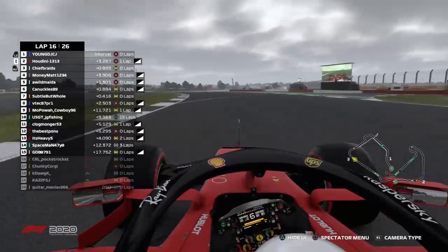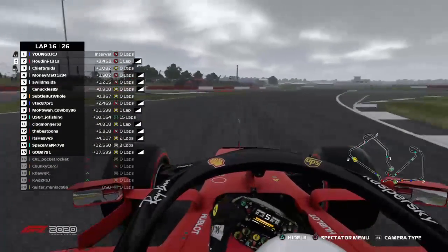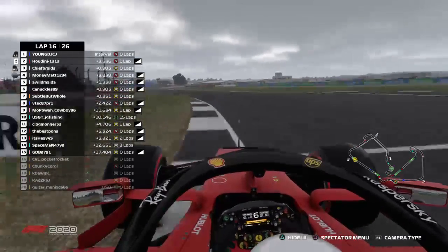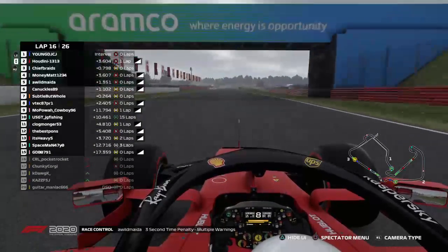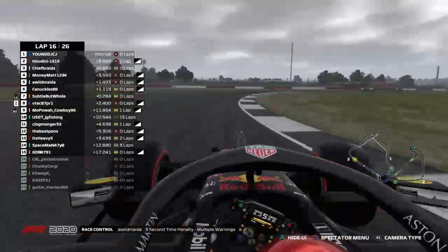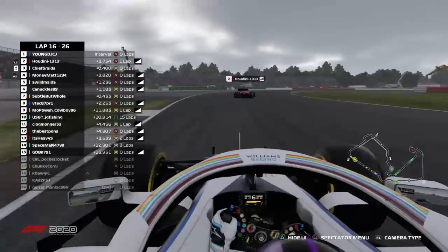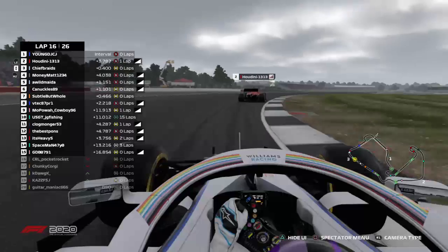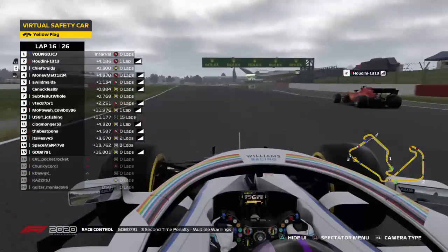And we'll have to see, can Houdini, is he going to have enough in the tank to catch up to young DJ and possibly take the lead of the race, try to take the victory here? Or will we see a Red Bull on the top step of the podium? We will find out here sooner rather than later. But Chief Braids now is catching right back up to Houdini, as Chief Braids is starting to get some grip in his tires. But what happened here?